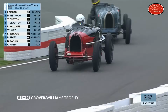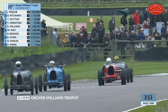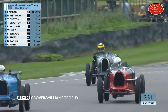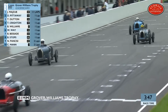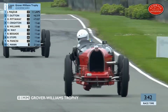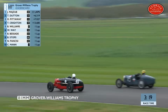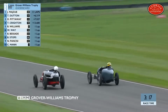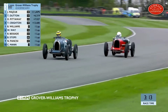Can we get a little look at the second of the cars coming in? Timothy Dutton, any kind of smoke coming off the back of that 51 Bugatti Type 51. Looks all right there coming down the main straight, trying to chase down Timothy Dutton, negotiating the traffic well. Coming down through Ford Water, Duncan Pitaway, perhaps getting a tiny little bit of a tow along there, is getting closer, now going down the inside, and looks by Ford Water, he's got through.